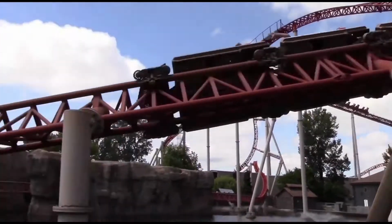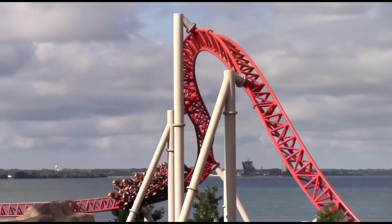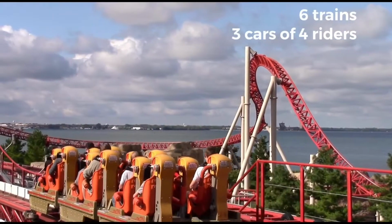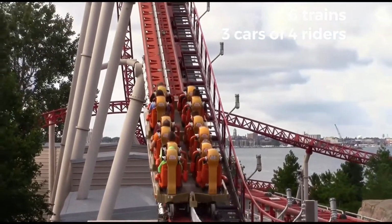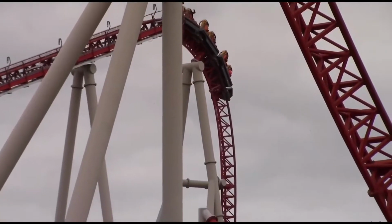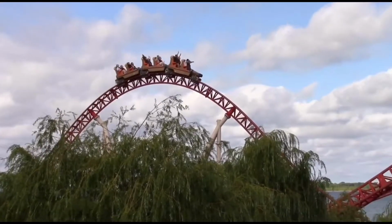Getting into the layout, I'm going to start off in the station. Maverick has a dual loading platform in the station. This means they fit 2 trains into the station and can load both at the same time. The ride has 6 trains, which are 3 cars of 4 riders, which would be nothing for the capacity if they could only load 1 train at a time. Without the dual loading capabilities, the capacity per hour would severely decrease.